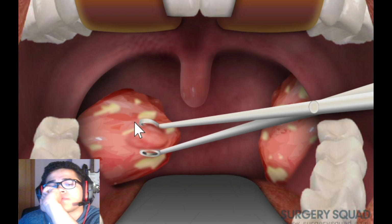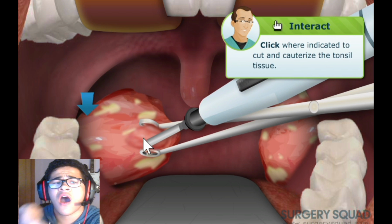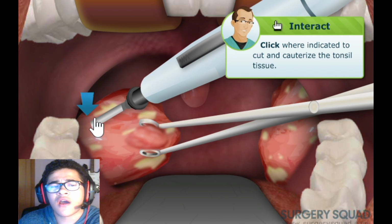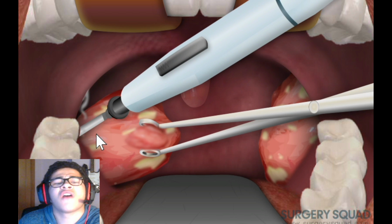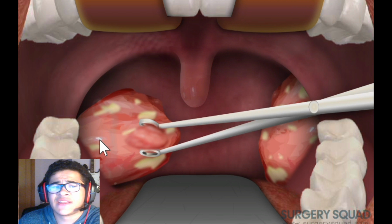we need to place this electrocautery device at the tonsil's base. We're going to burn it. The device uses high-frequency current to cut away tissue and seal off blood vessels. By removing the tonsils this way, we reduce bleeding and allow the patient to heal faster.